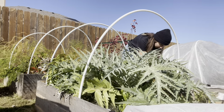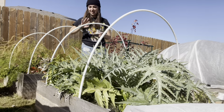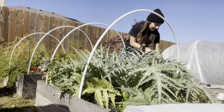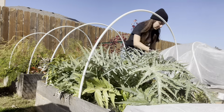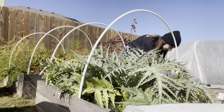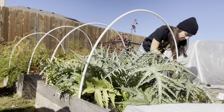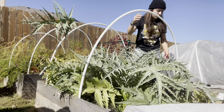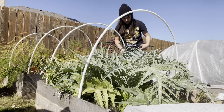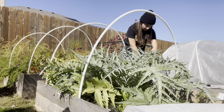I will say one note of caution with these plants, they are extremely prickly. So I did get a little scratch on my finger, nothing too bad. Sometimes they kind of go in your skin and you gotta get it out with tweezers or whatever. But just one word of caution, they are super prickly plants. They don't seem to bother the cat or the dog too much just because they have fur for protection, but for people like you and me, we don't have fur for protection. So just one word of caution there.